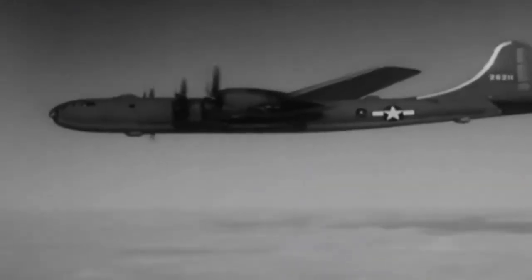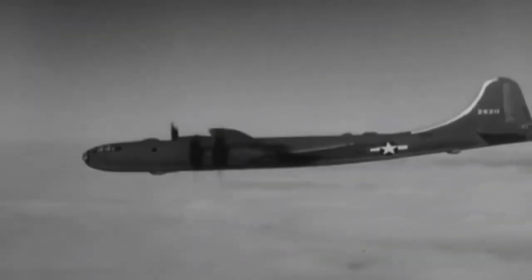The B-29 was one of the most influential planes of World War II as it dropped the nuclear bomb, and it was the most sophisticated bomber of its time.